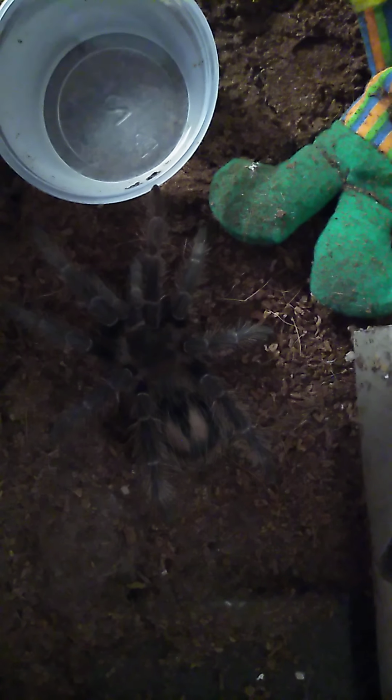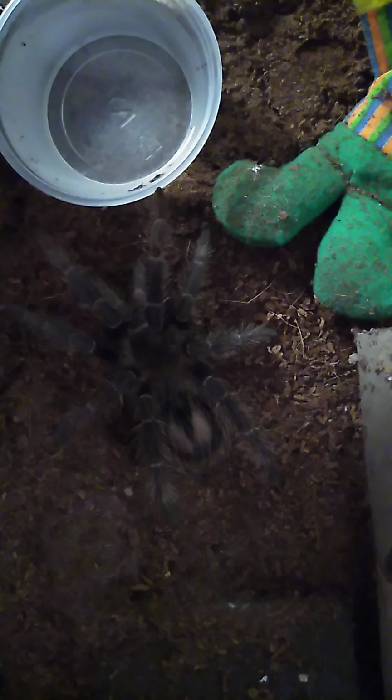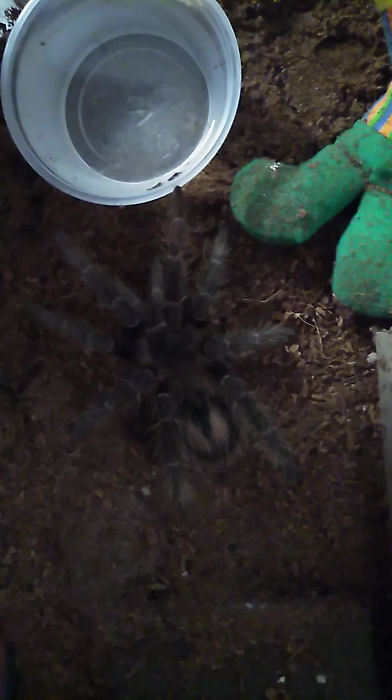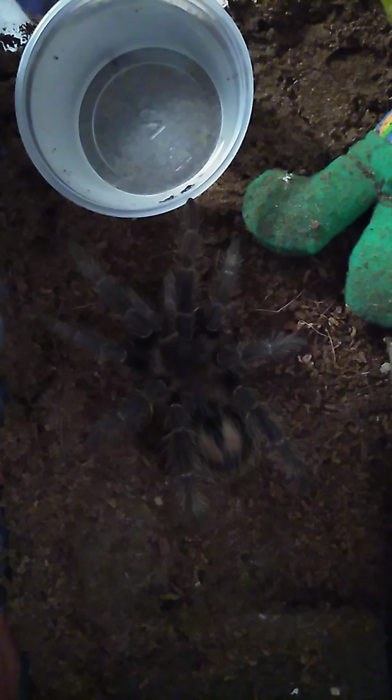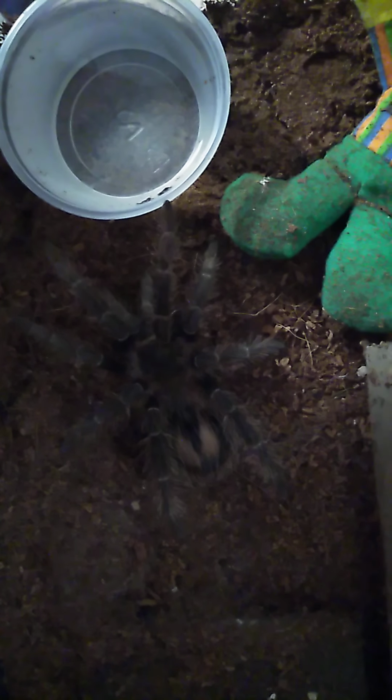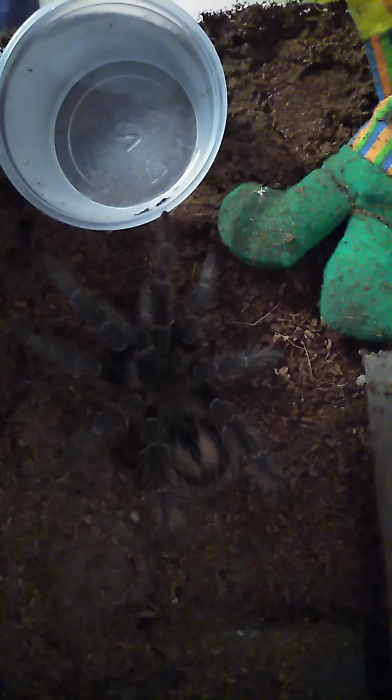I do have one of my tarantulas, Ginger. She is so funny. She has a little puppy dog. And if you take the puppy dog out of her room, she'll chase your hand and thump at you because she doesn't want you messing with her puppy.